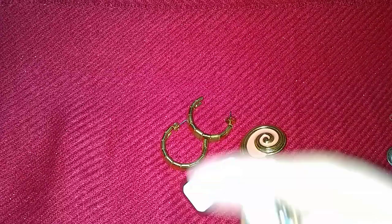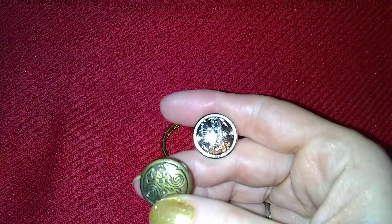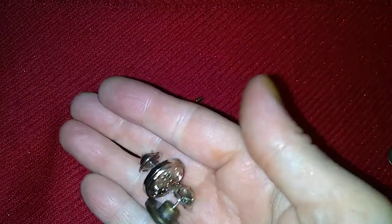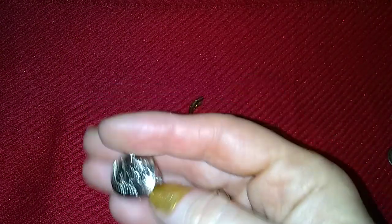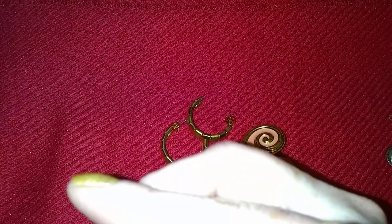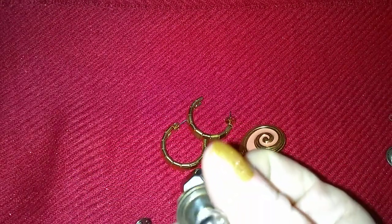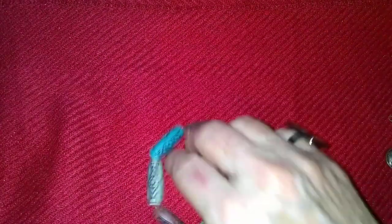These are interesting. See how one is copper and one is silver. Either she had two pairs of the same thing in different colors, or I need to rub the silver off of this one. But they feel like plastic, so I'm thinking she had two pairs that were, oh wait, no, they're pins. They're not earrings. Okay. That's not what I expected. I thought they were earrings.